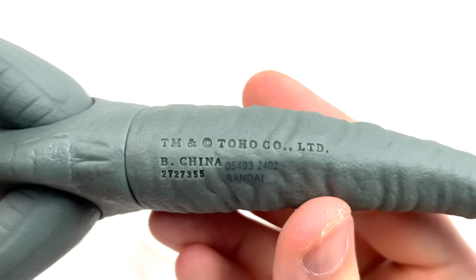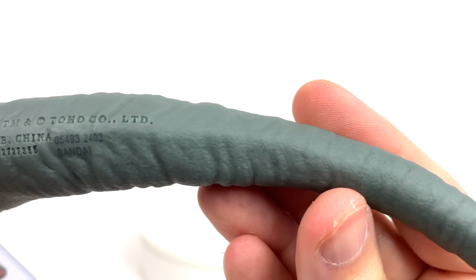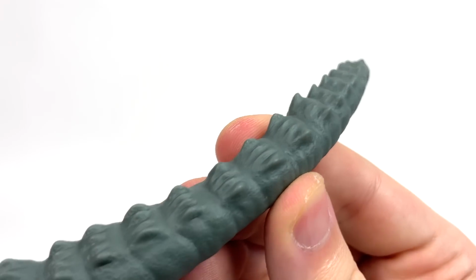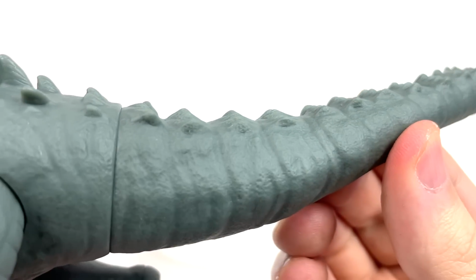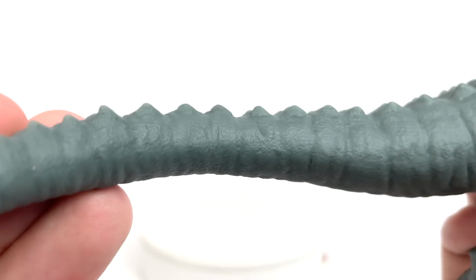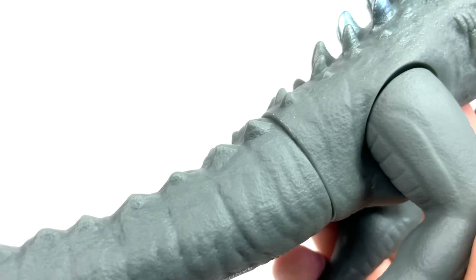Lizard pussy. Trademark and Toho Company, LTD, China, Bandai, numbers, more of that texturing on the underside of the tail. And now, the very tip of the tail. It's spiky, it's not painted at all, which is a very big bummer there. And while the detailing isn't crazy, I do very much love that texture work going on. Reminds me a lot of the movie monster series Kamada-kun and just how, like, weirdly bumpy it looks.